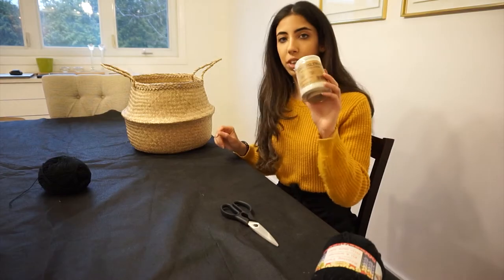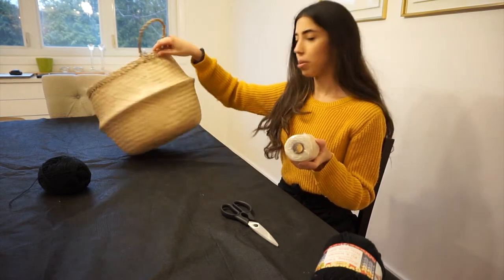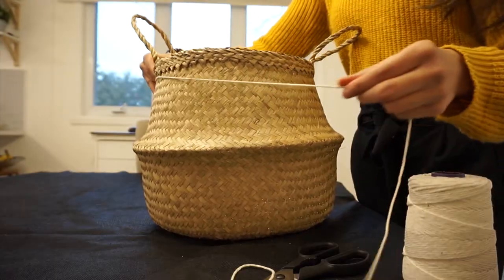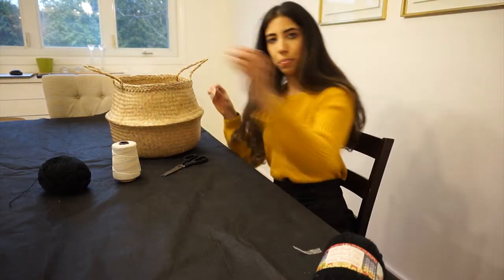To start this off, I'm just going to take a piece of cooking twine that is the length of one side of the basket from the middle of one handle to the other, and then I'm going to double that and tie them together. Okay, we're good.